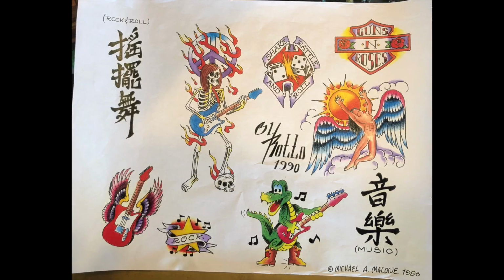But this is a production sheet from Mr. Rollo from 1990. This is a Mike Malone production sheet. Now this isn't a copy. Like a lot of them, you'll get cheap copies of them. Painted Trunk assured me this is not a cheap copy. This is the copy that he got from Mike Malone when you buy a set.